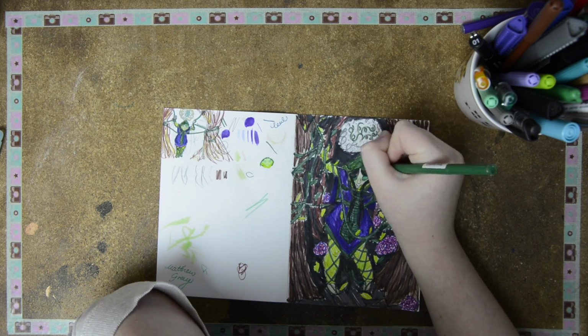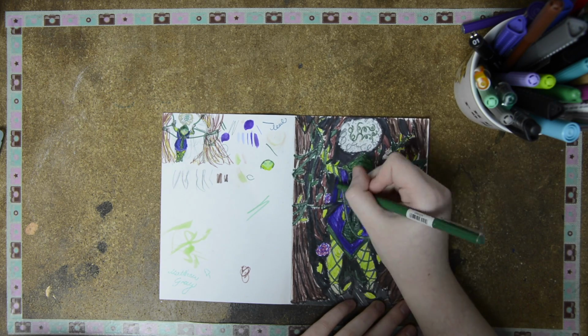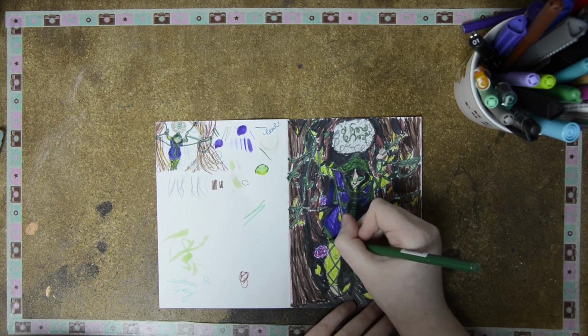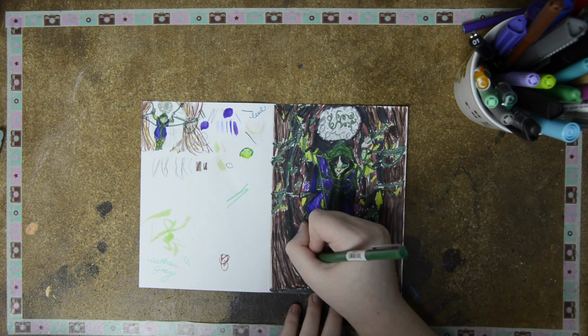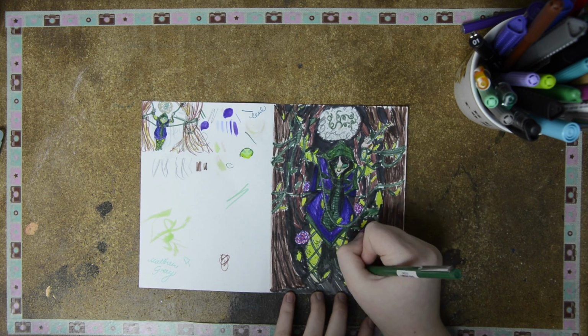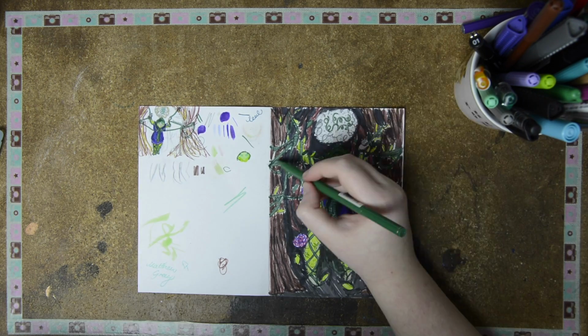I like her eyes. I deliberately left them without pupils. I tried to make them lighter. Unfortunately, I accidentally went over them a bit too firmly with the marker that I used. I might lighten them up with a bit of some glittery thing. I think that'll probably do the trick.